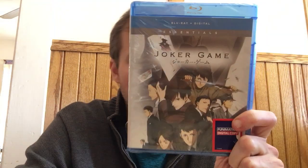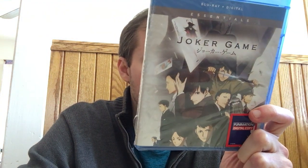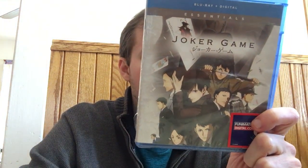I did get a couple things from Goodwill over the past couple weeks. There hasn't been too much, but a couple things here. I got this Joker Game. I think this is season 1, an anime season, still sealed from Funimation. Apparently it has a digital code also, only $3. Figured I would snag that up. Anime tends to be pretty pricey usually.